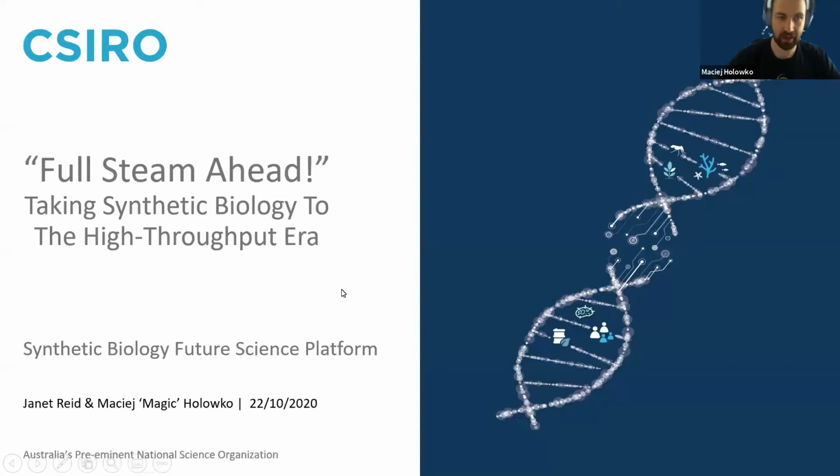As Jeremy mentioned, myself and Janet are part of the CSIRO, the Commonwealth Scientific and Industrial Research Organisation. We are Australia's national science agency, and as one, CSIRO acknowledges our First Nations people, the traditional owners of the land, sea, and waters of the areas that we live and work on across Australia. We acknowledge their continuing connection to their culture, and we pay our respects to their elders, past and present.